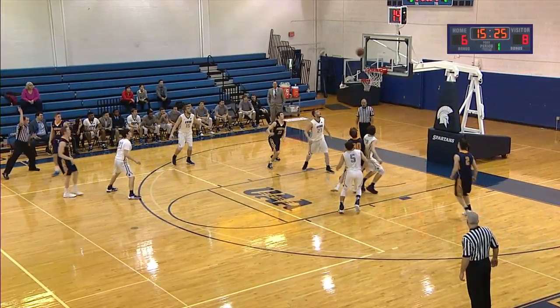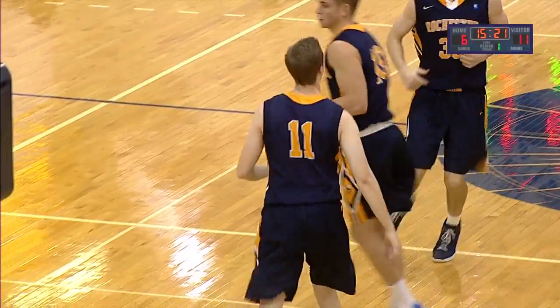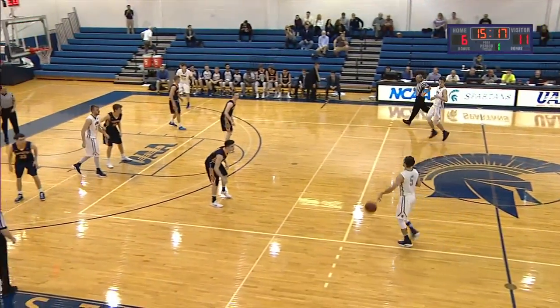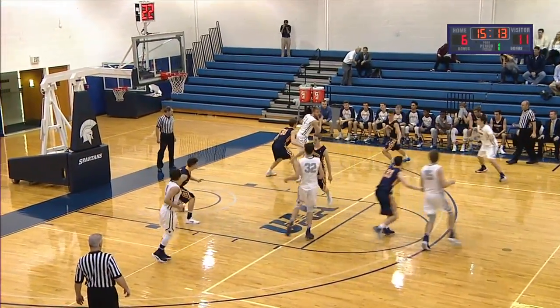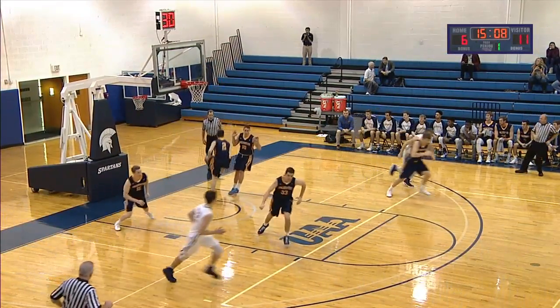Boris Smith for 3. Got it. Yeah, Boris Smith shoots over 50% from anywhere on the floor, 17.5 a game. He's just a very active player in every sense of the word, especially on the offensive end, shooting the basketball.